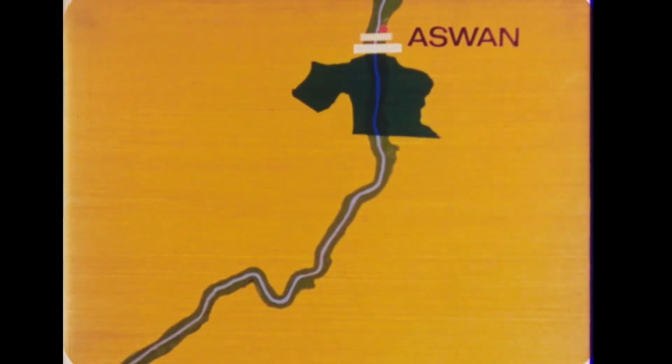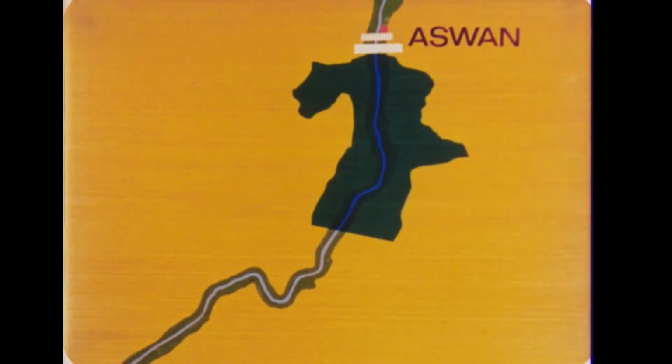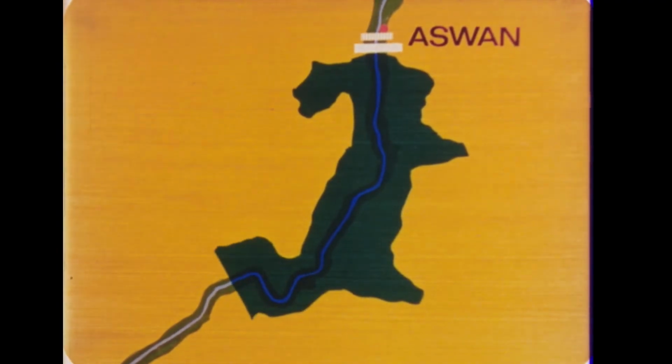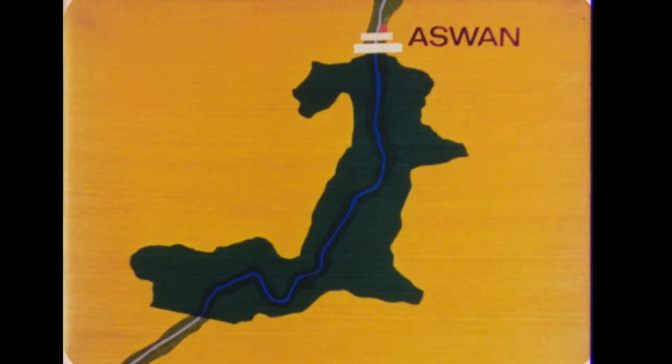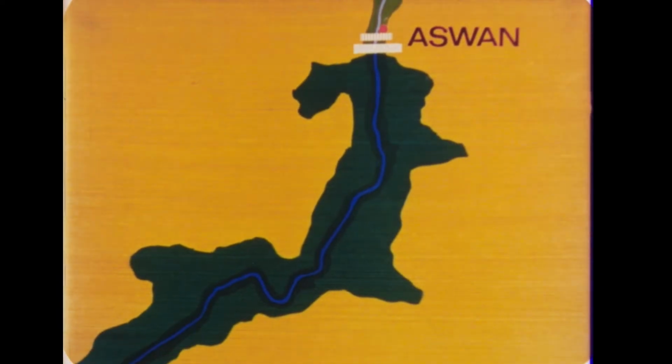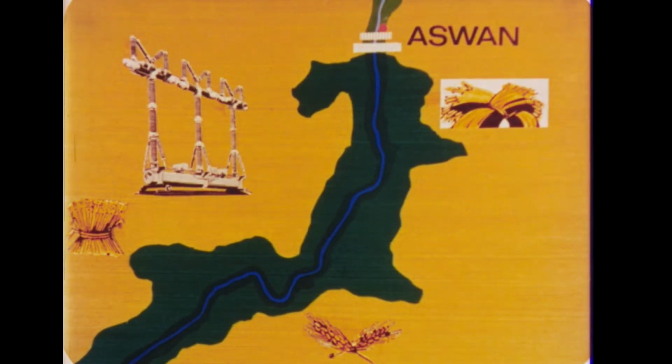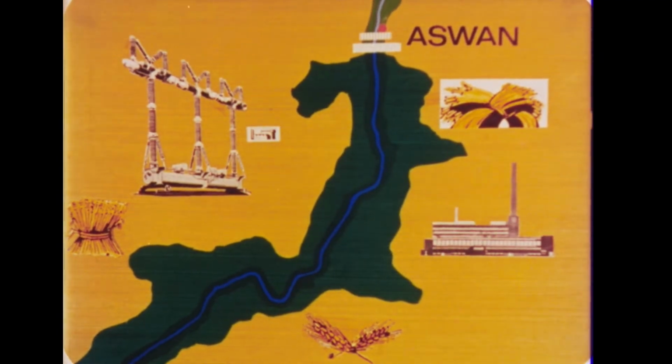The construction of the Sad el Ali Dam meets a vital need of the people of the United Arab Republic. An enormous reservoir of the waters of the Nile will extend far south into the Sudan. It will be possible to irrigate much more land and greatly increase agricultural production. The vast new supply of electric power will help new industries to grow.